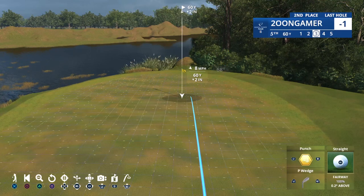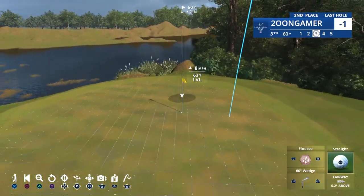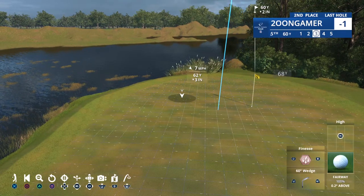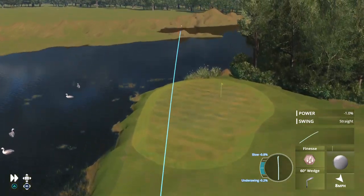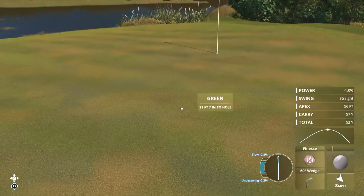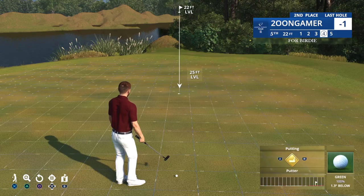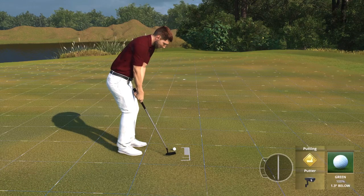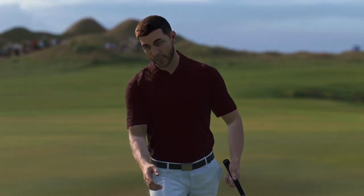Is finesse higher? Not really sure. Whoa, a lot of spin. Okay, so finesse is definitely higher apex, I think. Should really keep an eye on that on the right hand side. Just keep track of how the balls react to different shots. Maybe. God, look at that swing. That was terrible. I should have stopped that swing. I knew it was off straight away.